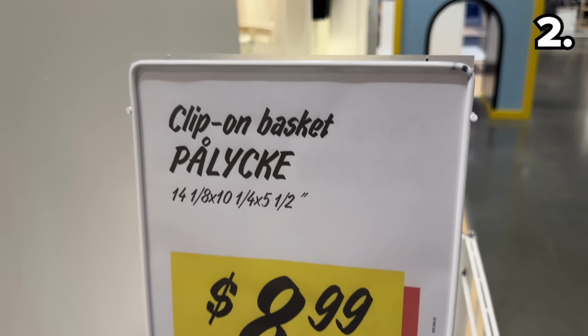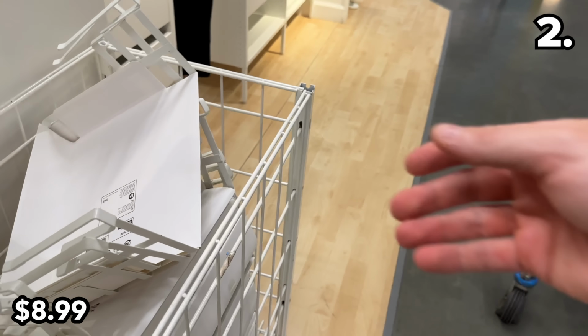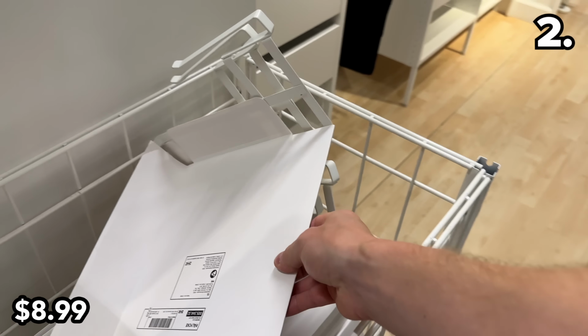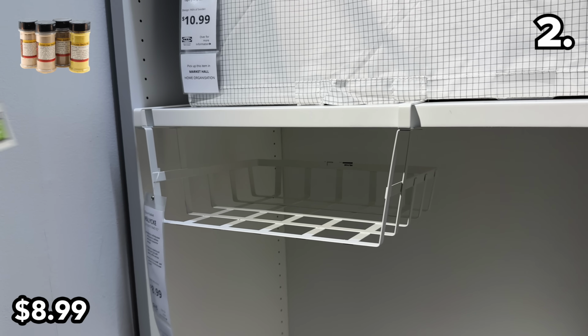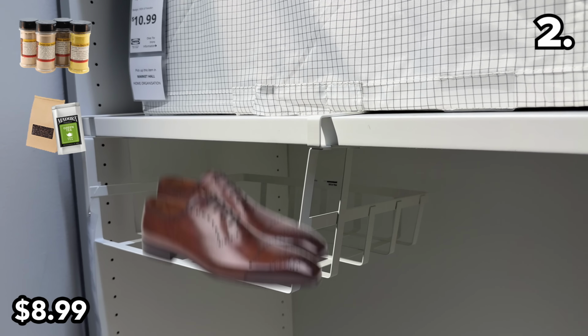Number 2 begins with an ingenious storage solution, and it's this clip-on basket for $9 that slides onto pre-existing shelving to increase that underutilized space directly under a shelf or cabinet to accommodate anything from spices to coffee and tea. It could even serve as a shoe rack.